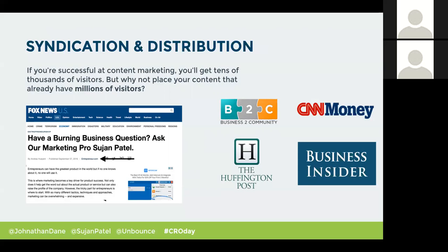So on the left is an example of an article I wrote for entrepreneur.com, and it got syndicated to Fox News, Yahoo, a few other places. You're probably thinking, you still have to write for entrepreneur.com. Actually, you don't. I personally do, but I've seen smaller sites get syndicated onto entrepreneur.com, which will then get syndicated elsewhere. And so you don't actually have to write for these places. We're going to talk about guest posts in the next few slides, but it's very important that you work your way up to these large sites and leverage guest posts, because you don't necessarily only need to write content on your site. Business to Community, CNN Money, Huffington Post, Business Insider, all of these places syndicate content.